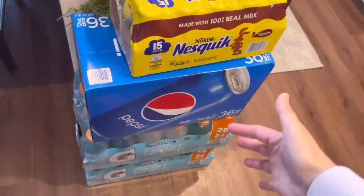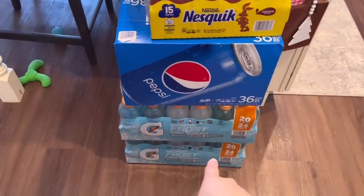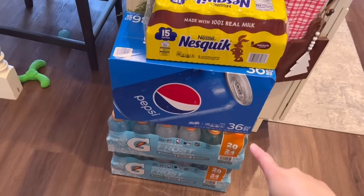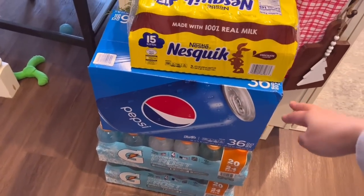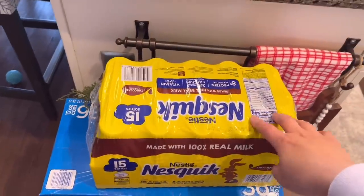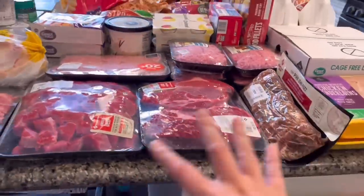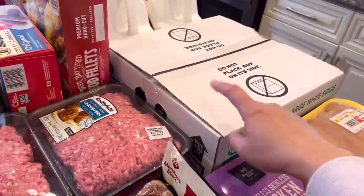Alrighty, you guys, so we're going to start right here. We have Gatorade here. This is the 20 ounce 24 pack. We got 2 cases of those. We have a case of Pepsi right here. We have Nesquik here, and then here on top we have 60 pieces of eggs.